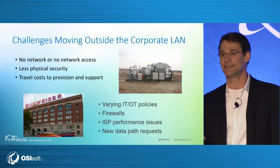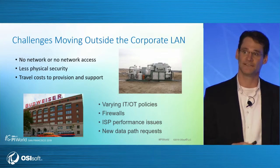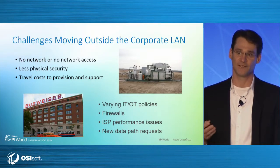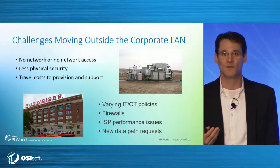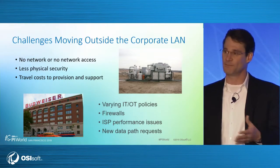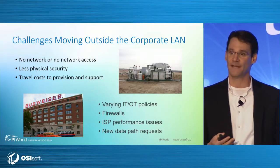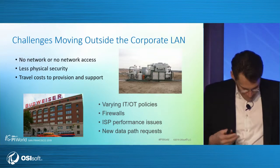You're going to need to consider ISP performance issues. One of the things that we've noticed is cellular connectivity in Mexico, for example. We'll see the cellular connection go down a few times a day for a few minutes. So the system must be able to buffer data so you can tolerate those types of outages. And then, of course, there's new data path requests. So once you roll a system like this out, customers are going to start coming to you and asking you, hey, could you monitor this component that maybe isn't built into your system? And if you can provide them a path to get that data up into your database, you can create a stickier solution that's going to allow you to sell more product in the future.